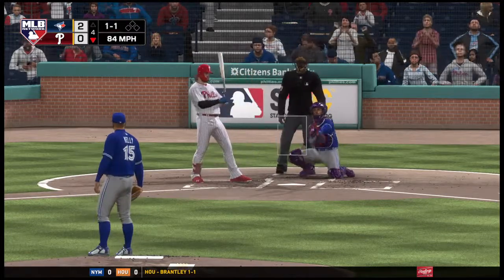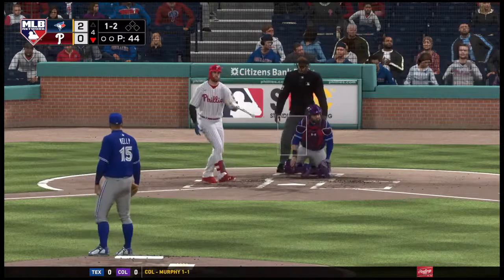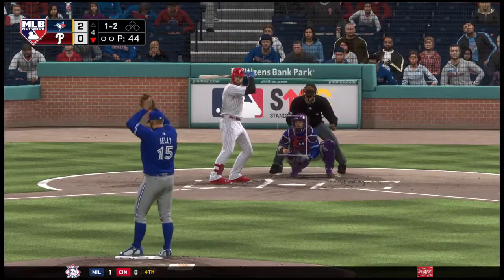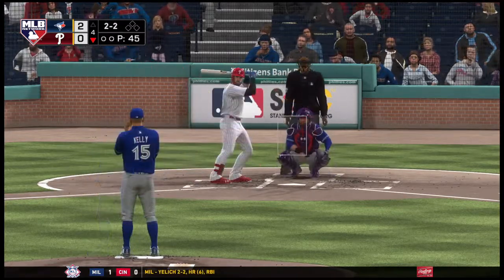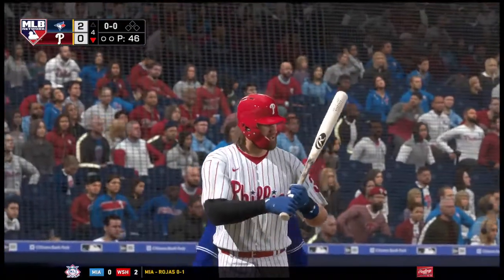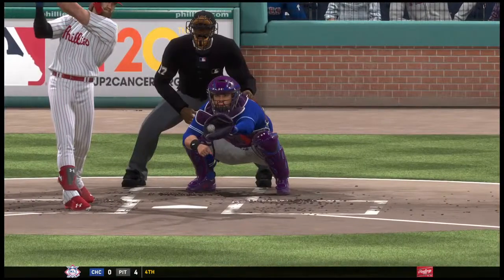That misses wide. 1 ball and 1 strike. And it's fouled away. Ready to deliver the 1-2. I got to count 2-2. And a changeup swung on and missed for the first out. Well, this pitching staff has done a pretty good job right there. That's the 4th time he struck out, and we're only in the 2nd game of this series.